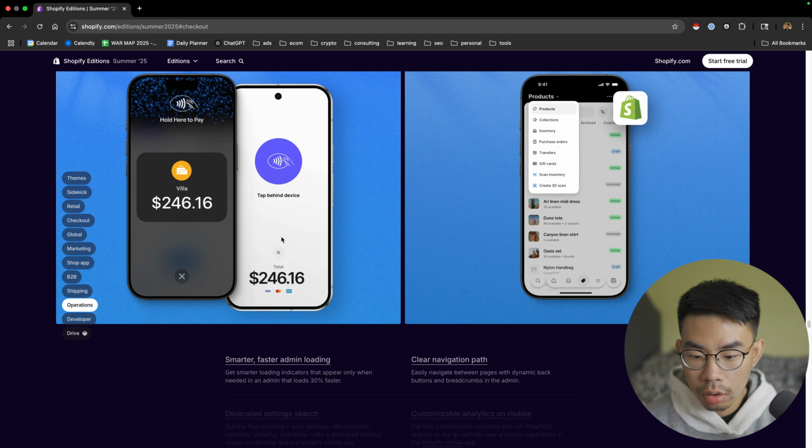Let's see. Tap to pay on mobile. Accept contactless payments directly on your phone now. Yeah, most businesses use an NFC reader like Square. Now with Shopify you can accept payments directly on your phone. I see Square stock and the Square company, a lot of those payment processors eventually have no moat anymore, because their moat was that you can plug the card reader into your phone, but now you don't even need that. You can just use your phone to accept payment, as long as you have NFC, which is most cards nowadays.